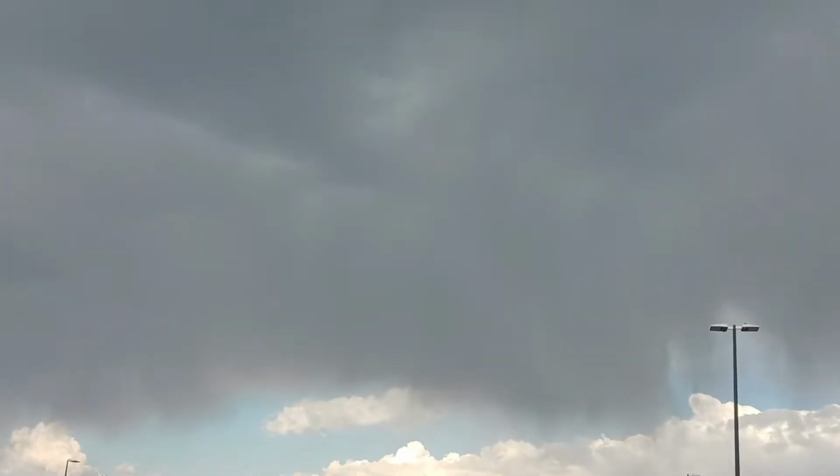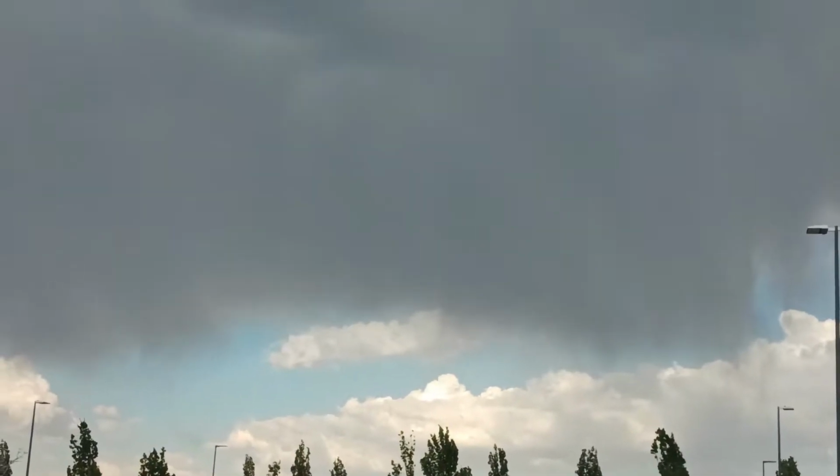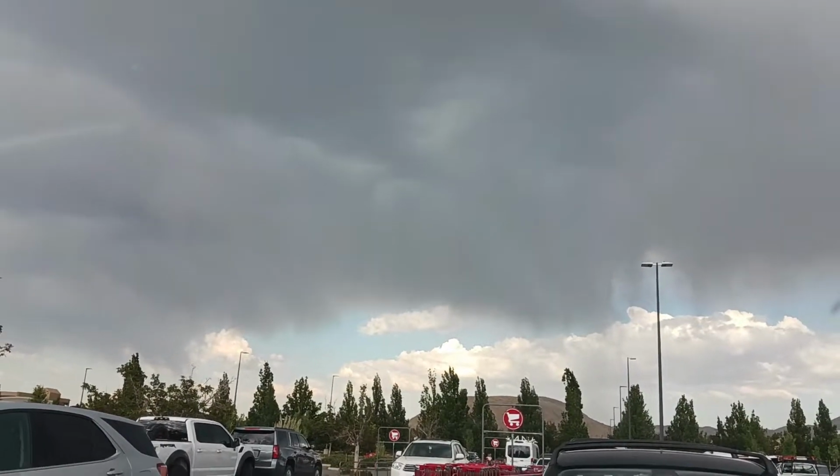And it actually looks like it's going to rain, so I better get home.